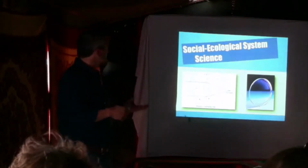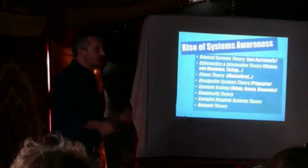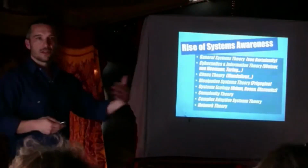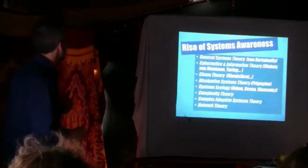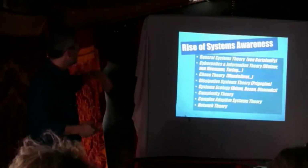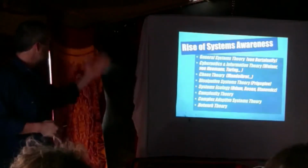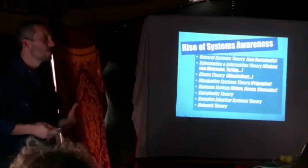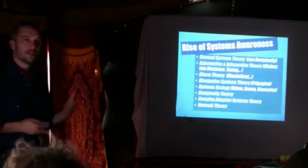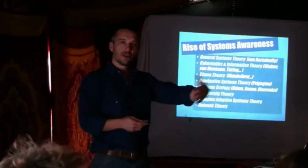So resilient science is also called social ecological system science. I've got the pictures of lenses up here because that's the lens that we're going to look at this Whirlwind story through. Social ecological system science is at the tail end of a long train in the 20th century leading into this century of different types of system science. I won't spend a lot of time here, but just so you know the background, it started out with general systems theory, moving into cybernetics and information theory, chaos theory with Mandelbrot's work, dissipative systems theory, Prigogine, systems ecology, where Odum was very influential, who really influenced David Holmgren and Bill Mollison in coming up with permaculture also, with his unique take on how energy transforms through systems. Then complexity theory, complex adaptive systems theory, network theory. More and more of these are popping up every day. But right now, the cutting edge of this is social ecological systems theory.